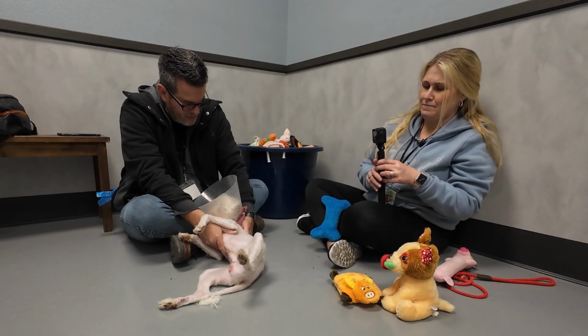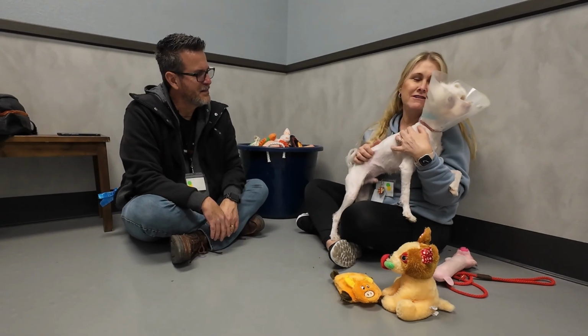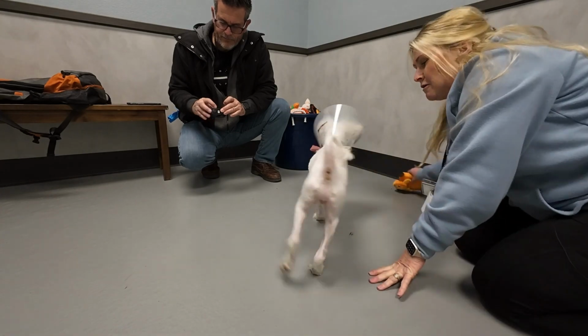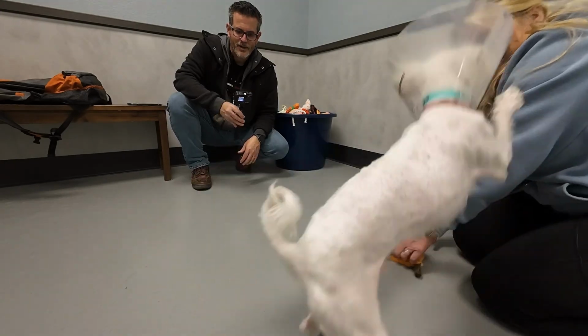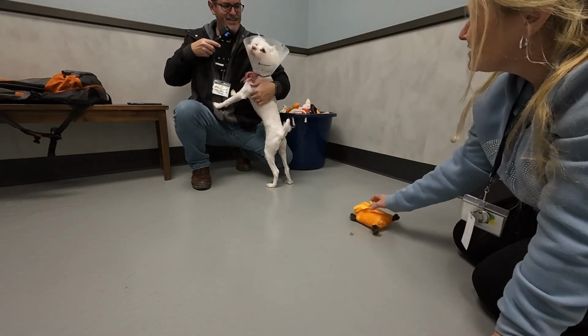He is cute as a button. Oh, he hops right in. Oh yeah, he's a lap dog for sure. And there we have it. As we were starting to pack up, Prince Philip decided to show his playful side. We spent about 40 minutes before he felt comfortable enough to fully open his heart to let us see the true him.